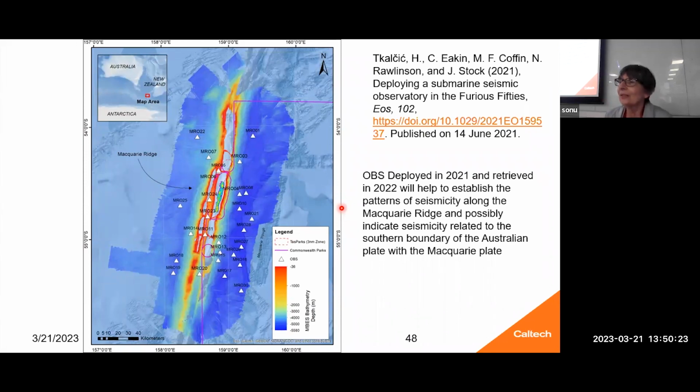And then also because of the pandemic, I wasn't allowed to go on board because the Australians would only let people from Australia sail, so they wouldn't let anyone else come into Australia. And then to retrieve the ocean bottom seismometers in 2022, they contracted a New Zealand ship, and the New Zealanders wouldn't let anybody else go work on the ship, not even the Australians. So the Australians couldn't go get their seismometers back either.